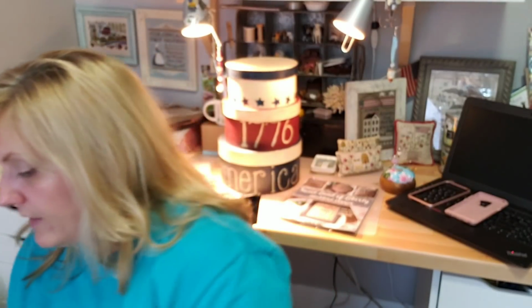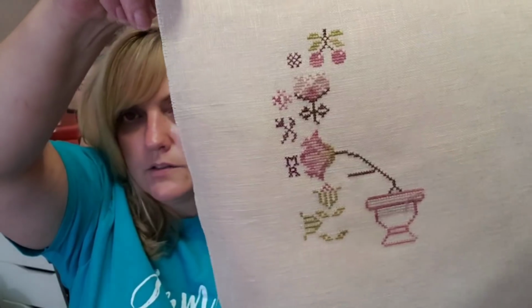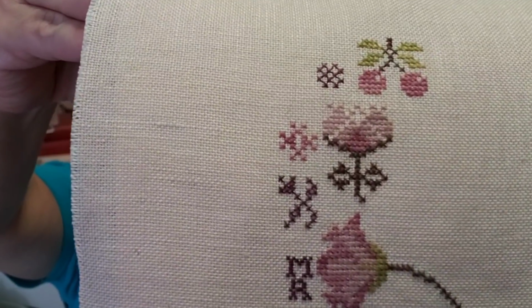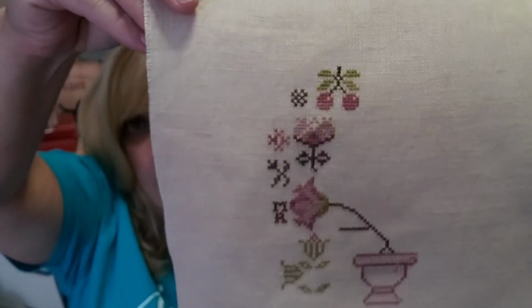It's stitched on a 32 count linen, and it's stitched with one thread over 2. And I just really like the look of that. It's just very soft and pretty. So there's my start on that. I also stitched that in hand, and I feel like I was doing much better by then.